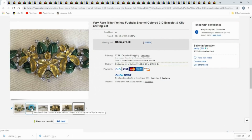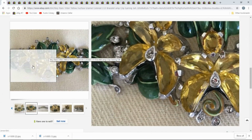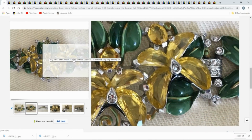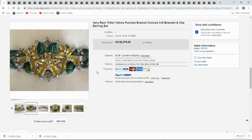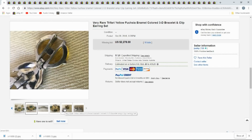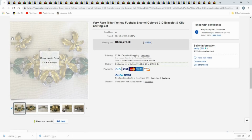Any of these dimensional ones, they say 3D because the stones even are three-dimensional, and they're in the shape to match what it's supposed to be. So it's like a flowery design. And you'll see that terminology as well. Then this is a whole set, obviously, too. So anyway, I look for sets first. Sets always go for more, always.